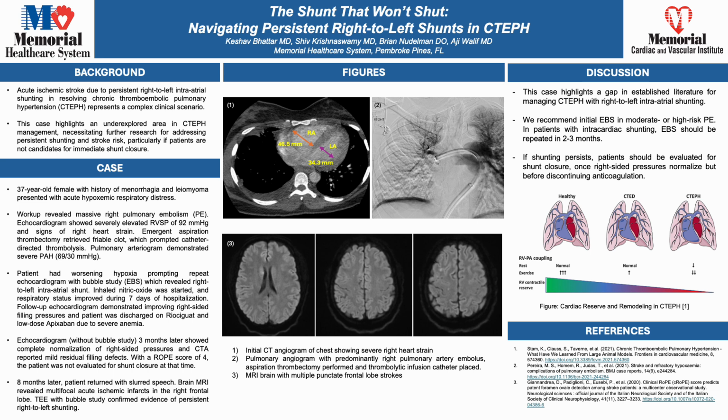Over the course of the next 2 or 3 days of hospitalization, the patient had worsening hypoxemia, which was concerning for a possible intracardiac shunt. This time we repeated an echocardiogram with a bubble study, and it was in fact positive for right to left intraatrial shunt. Patient was started on inhaled nitric oxide and her respiratory status improved with continuous anticoagulation during the course of hospitalization.